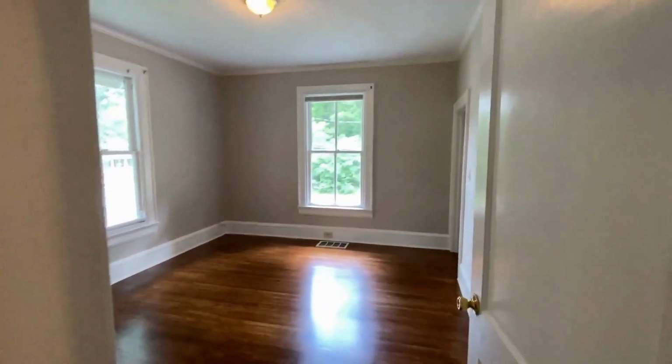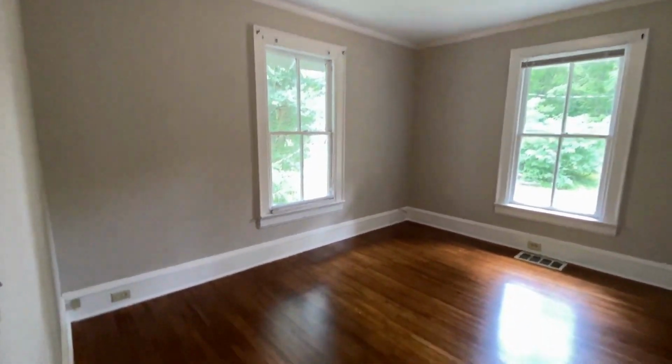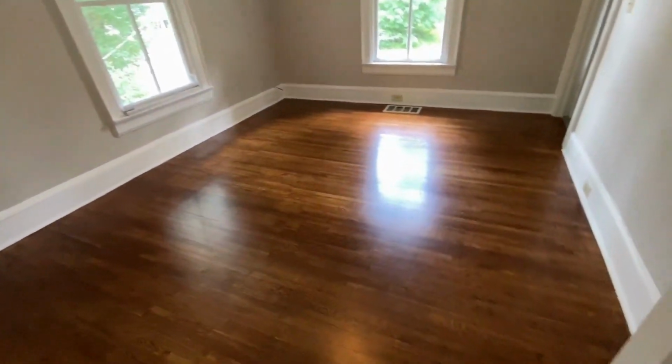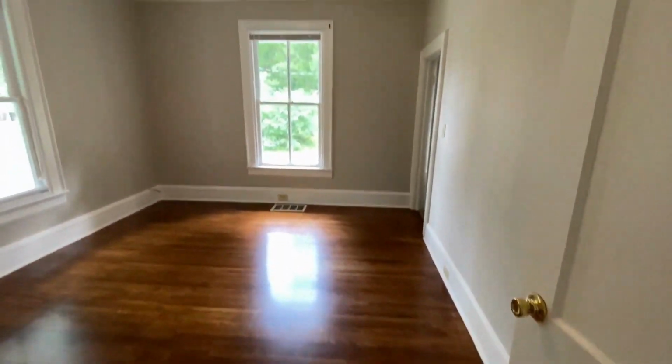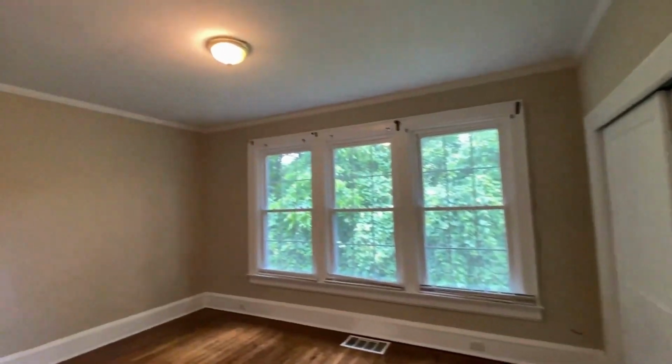Here is bedroom number one. As you can see, these are very good sized rooms, beautiful floors, lots of windows. Here is bedroom number two.